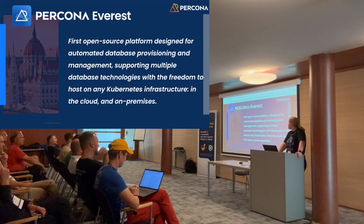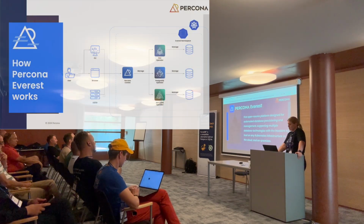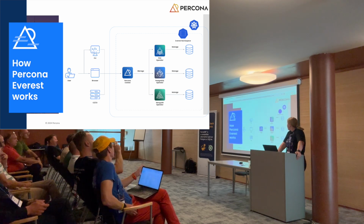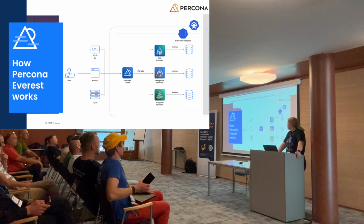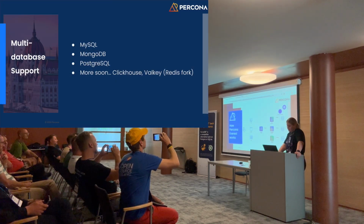It is basically the first open source platform designed for automated database provisioning and management, supporting multiple databases. Think of it as your private in-house DBA that works on top of your infrastructure. Percona Everest uses Kubernetes operators and a CLI with a friendly UI to automatically cover day 1 and day 2 operations for your databases under one centralized management. Your databases will come pre-configured with optimal parameters, or you can set tailored resources per node if needed. Here is what it can do for you.